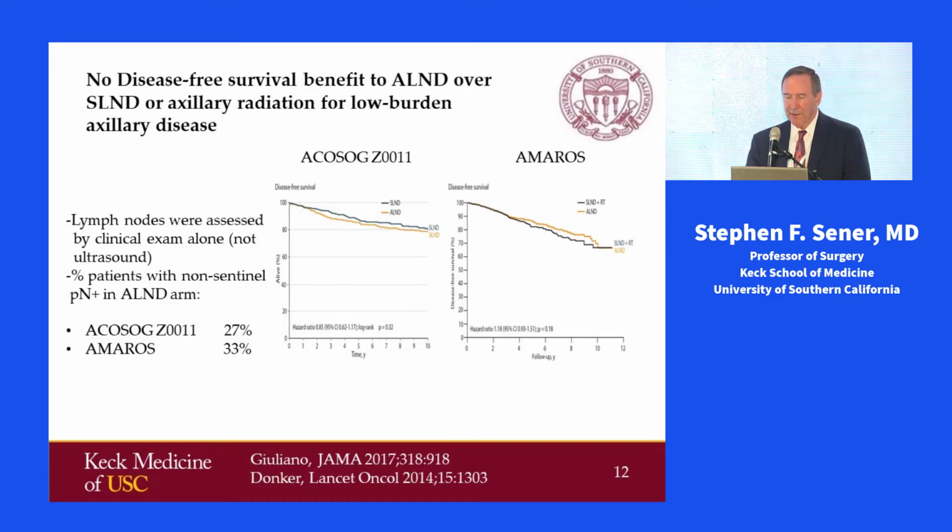And I'll tell you that the percentage of patients with non-sentinel nodes positive in both of those trials was about the same, about 27% in ACOSOG Z11 and about 33% in AMAROS had pathologically positive lymph nodes in the axillary dissection arm, and yet the development of clinical metastasis occurred in a very small percentage of patients.